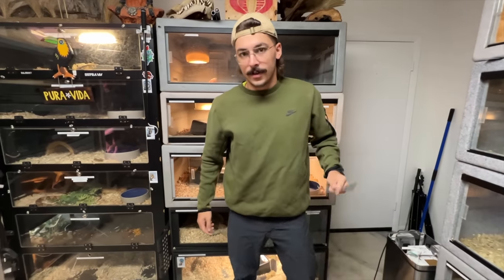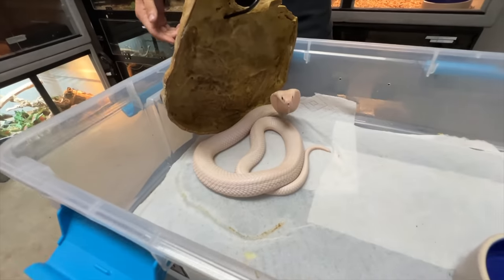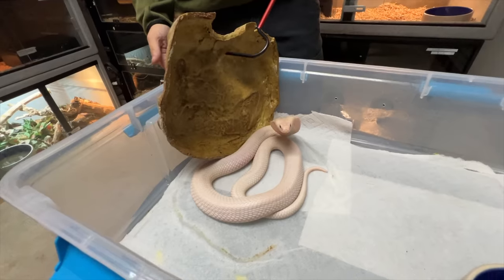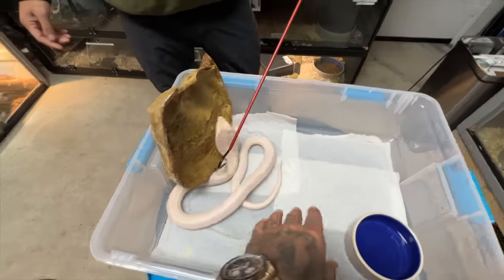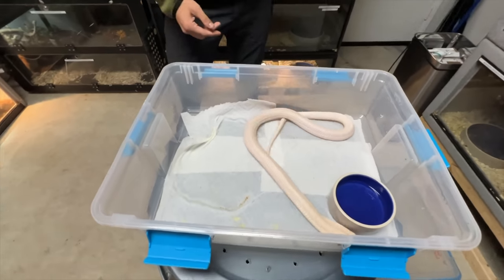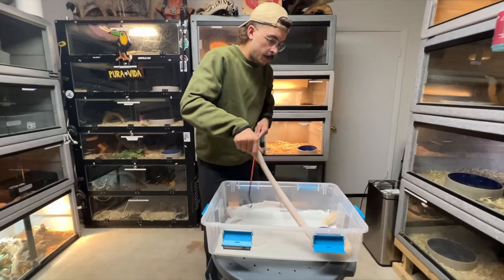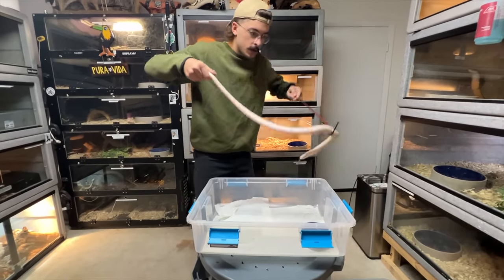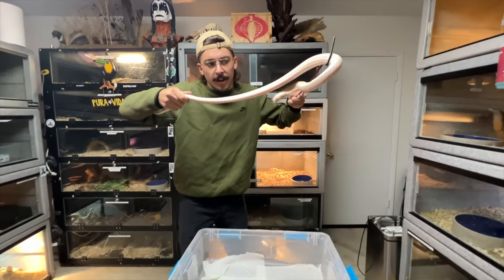Now, as you can probably figure out, we're not getting a hognose out. Hey, Pearl. Hey, baby girl. She's about to shed. She was just in blue the other day. That's why I wet down all those paper towels yesterday. All right, so this is Pearl. You guys might know this is Pearl, Kilo's girlfriend, albino monocle cobra.